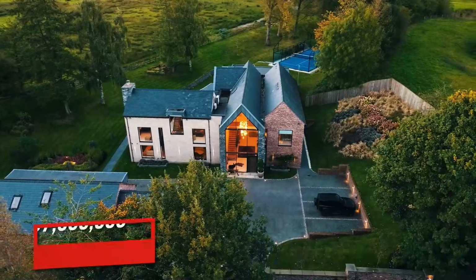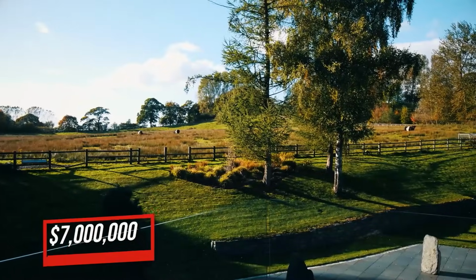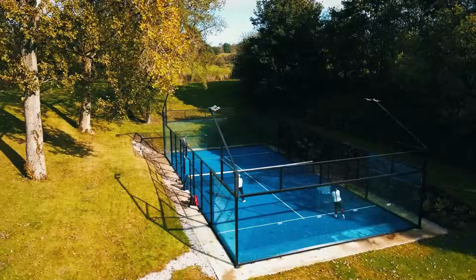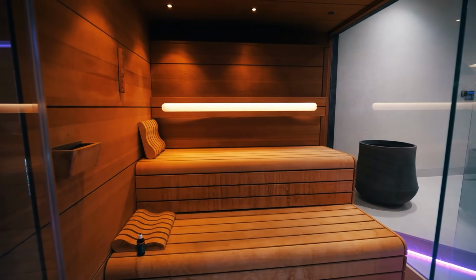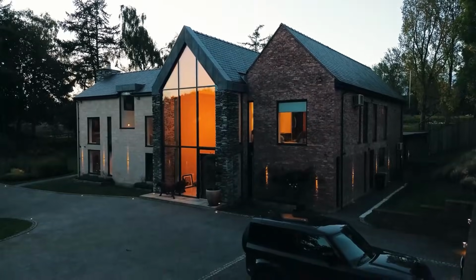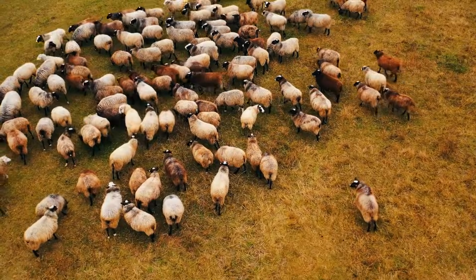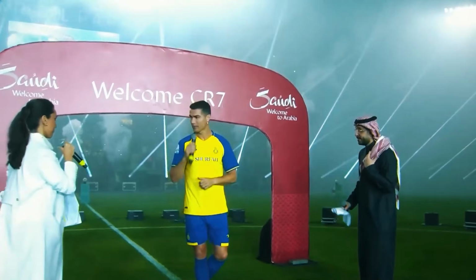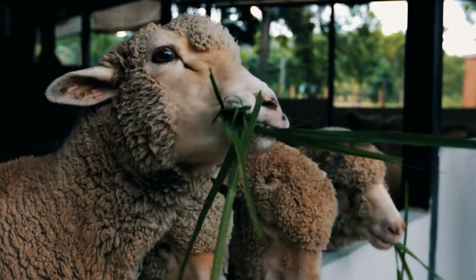In Manchester, he had a mansion for roughly $7 million on a plot of more than 20 acres. A private cinema, a heated pool, tennis courts, and a spa zone that connects the house and the garden. In the end, he left because of sheep. The animals grazing nearby are peaceful, but when you have this level, you are not required to tolerate even a soft baa outside your windows.